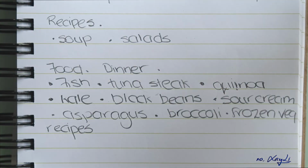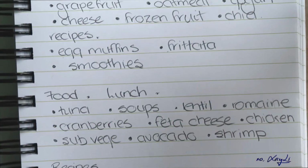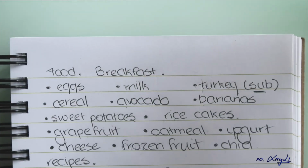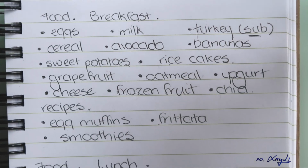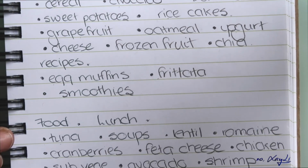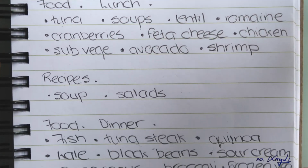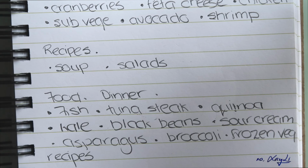And so when you're kind of done with this, I'm not gonna fill in that last part of recipes there, but you can easily go through and refer to all of these amazing foods every time you're making a shopping or grocery list. So I hope this was helpful.